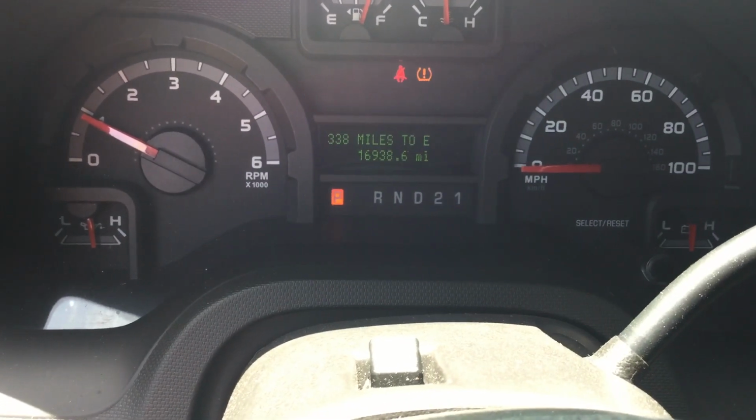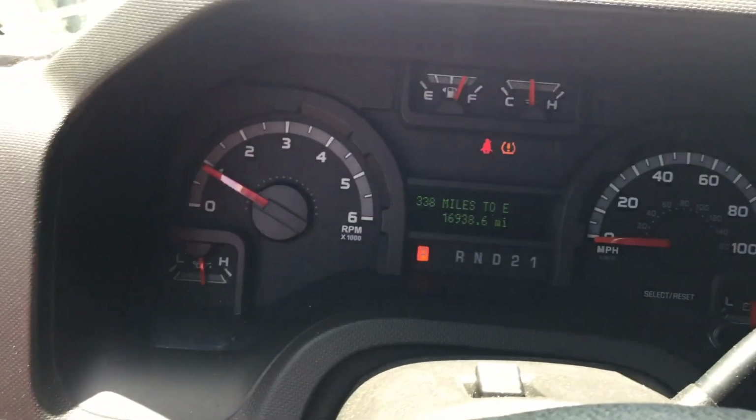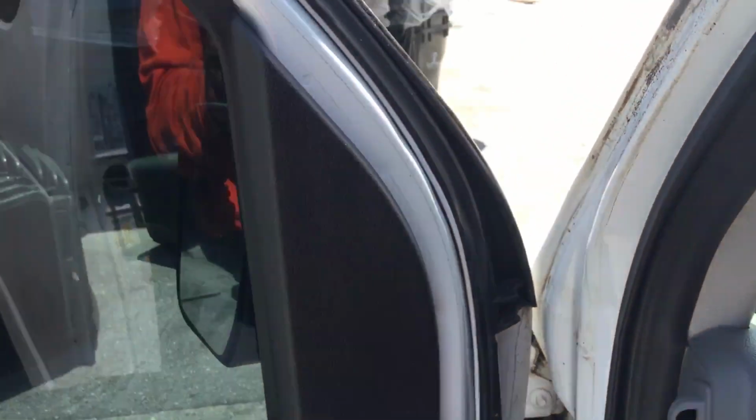There are the miles, 16,938 original miles. All the gauges appear to be working. The check engine light has not turned on. Again, this car has been running for over an hour. AC is blowing ice cold. Listen to the motor.